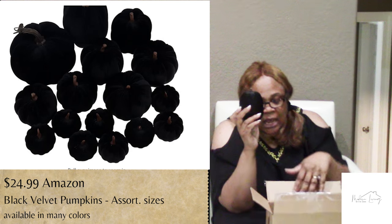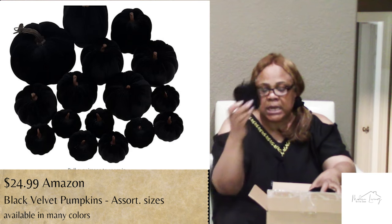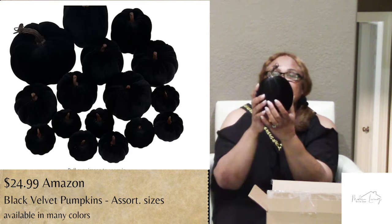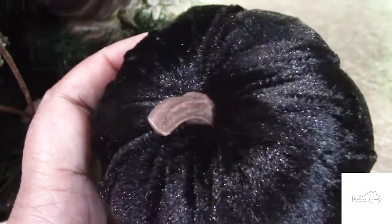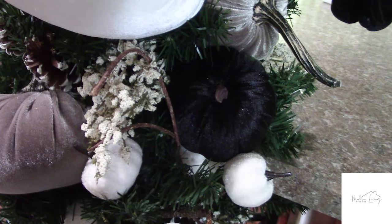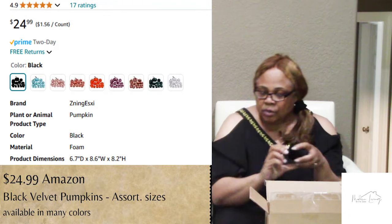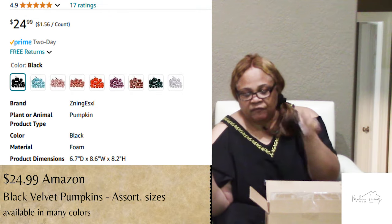Like I said, they come in various sizes. So we have, this is probably a medium. This is the large one. I love the stem. It looks so lifelike. And this is a small one, and this is the mini one. They have a little mini one. So they have four sizes. And since you get 12 of these, I think you get 3 of each size.